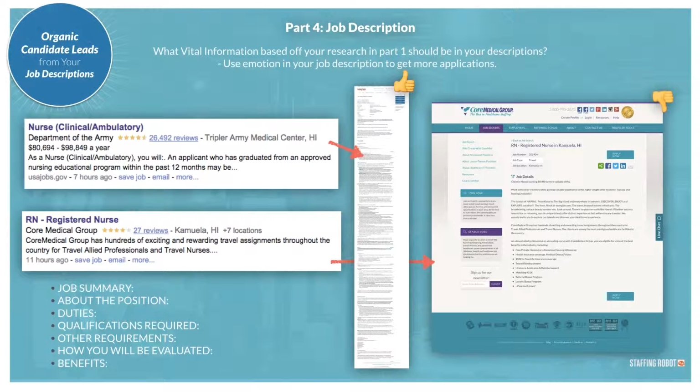But if you look at their job posting, that arrow pointing to it with the thumbs up, I say thumbs up because look how much content is there. All of that text is relevant to that job posting and goes into great length on many, many different things that you could never really imagine. But I guarantee you that because of that, they are crushing, obviously, because they have 26,000 reviews on Indeed. That's what you want. You want 26,000 reviews on Indeed.